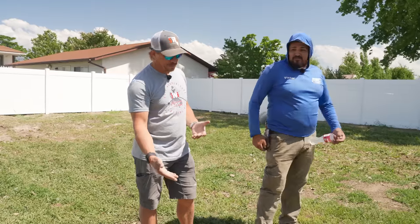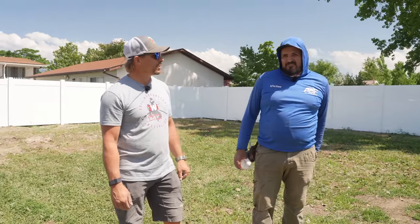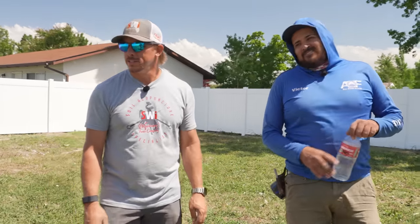Granted, this is probably about as good as the ground gets. Yes, this is good ground. This is no boulders. If this was a boulder job, no way. I don't see you pulling it off, but ground like this, very respectable. It was probably 63, 65 posts, something like that. Yeah. A lot of posts, all in the ground. A lot of posts. It's done.